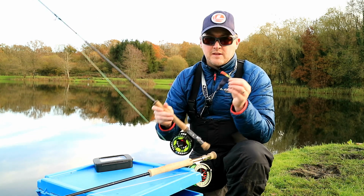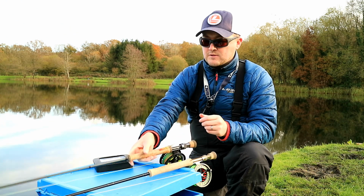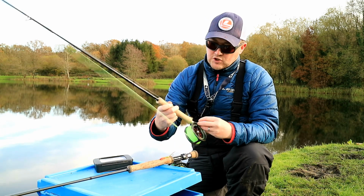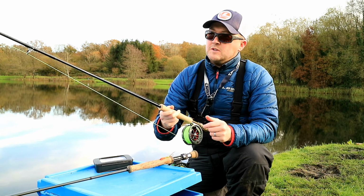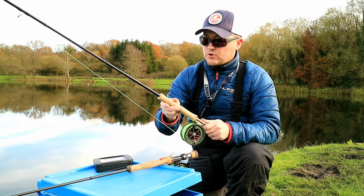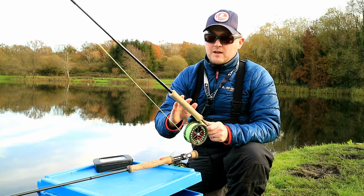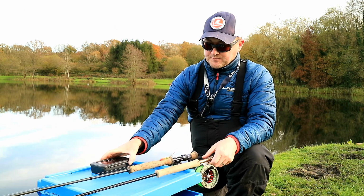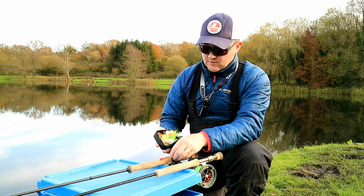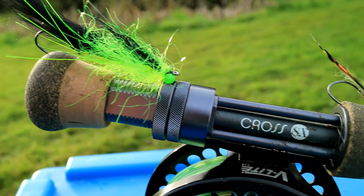Essentially, if they're going to intercept something this big, they're not really going to be leader shy. So I'm fishing 11 pound Airflo G4 on that one, and then on the floating line I'm fishing a really long leader, probably around 18 foot or so, with a couple of nymphs, and that's on 6 pound Airflo G3. I can also put a bung on this if need be, or fish it with a dry.